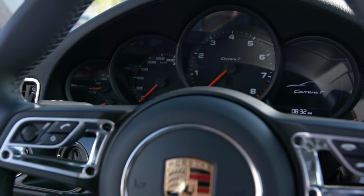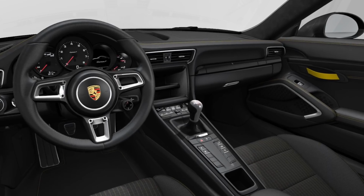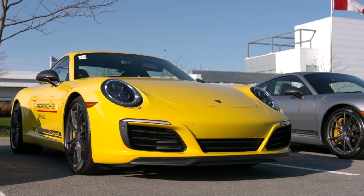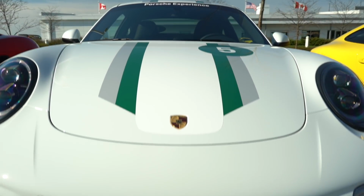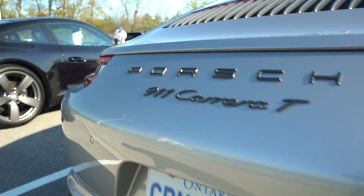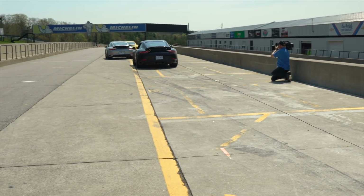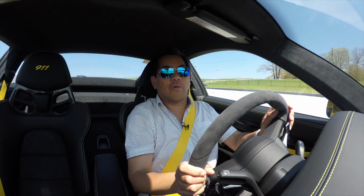The weight is reduced by reducing things like insulation, using lightweight door panels with door pull straps. Even the rear window and glass are made of Gorilla Glass, the kind you'd find on your smartphone. By using this, it saves about 7 pounds. By the way, there is no rear defrost because of this. If you opt for carbon fiber seats, that'll save you another 9.6 kilograms, or about 20 pounds, but it also eliminates the rear seats. Now on to the racetrack with the Carrera T.